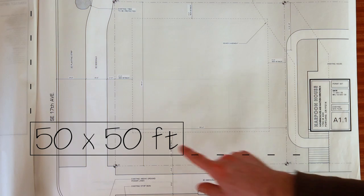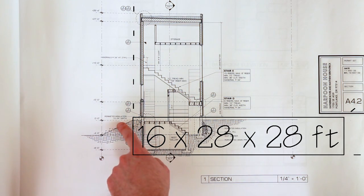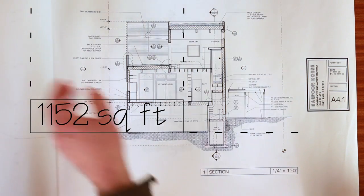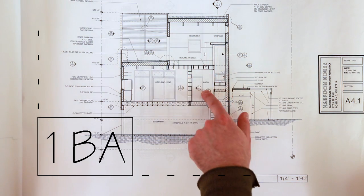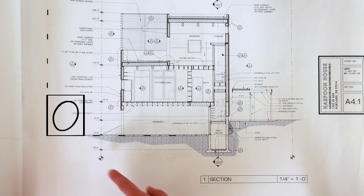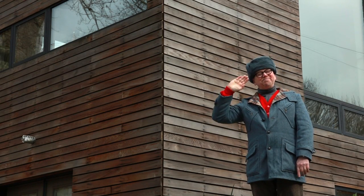2,500 square feet of land. Actual footprint, 50 feet by 50 feet. 16 by 28 by 28 feet tall. 1,152 square feet of house. 704 square feet of living space. 1 bedroom, 1 bathroom, 1 root cellar, 1 roof garden. 0 garages, 2 humans, and 1 cat.